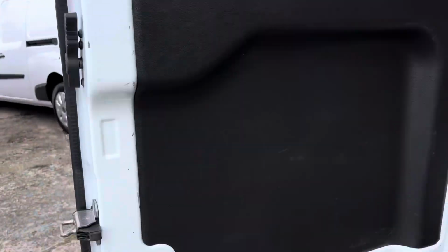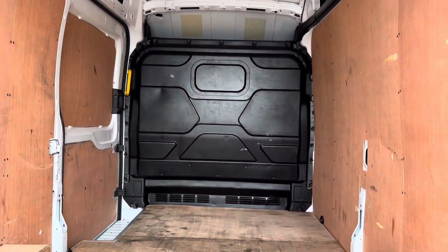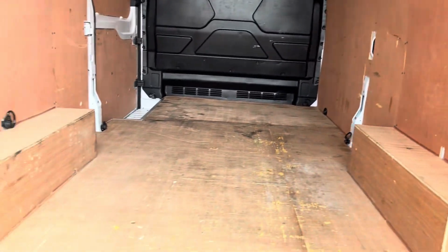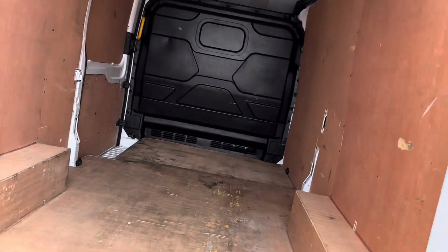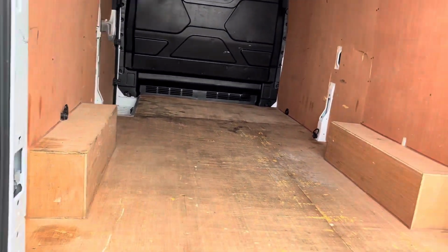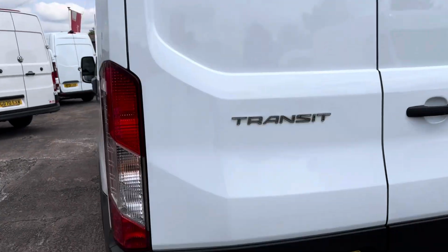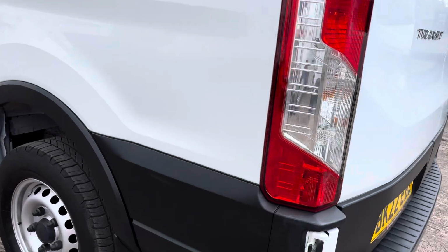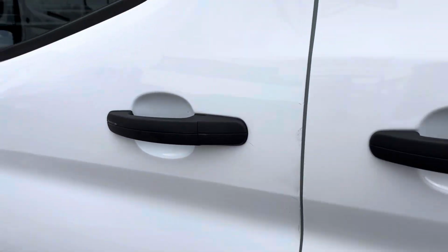Inside the doors are all in good order, no heavy wear and tear. Bulkhead's good. Obviously it's ply lined. There's your other door, all good. Yeah, there's no damage, it's all clean and tidy, lovely thing. Take you through the side loaded door.